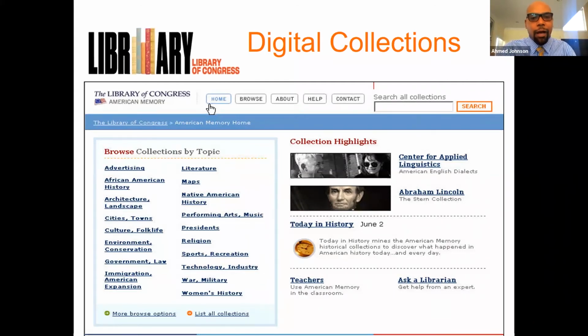Now, a quick caveat, it's really difficult to find these collections now on our website. So I'm going to recommend that you go to good old Google and you put in the name of this collection. It's called American Memory. And you'll see the different topics under American Memory. Select what topic you're interested in, and you'll get all kinds of resources related to that particular topic that have been digitized. And for today's lecture, I selected Immigration, American Expansion. And let's see what I get.